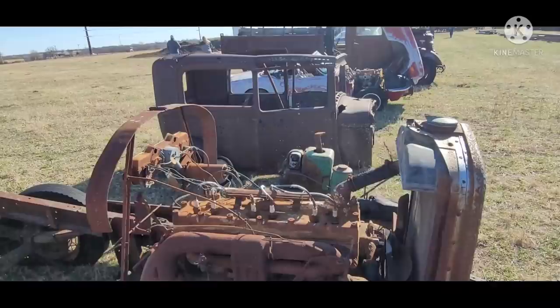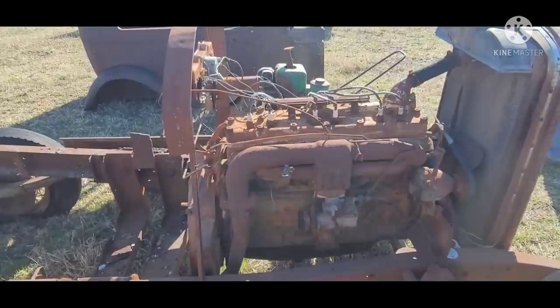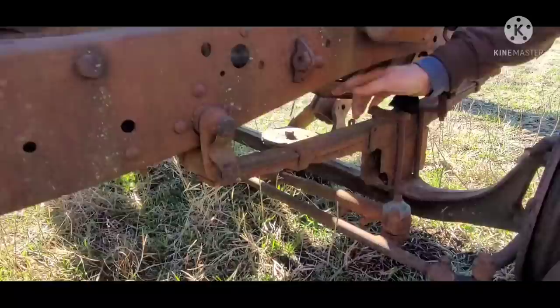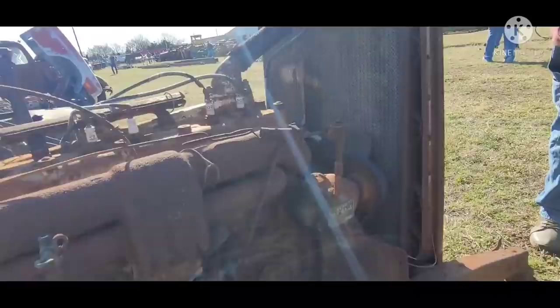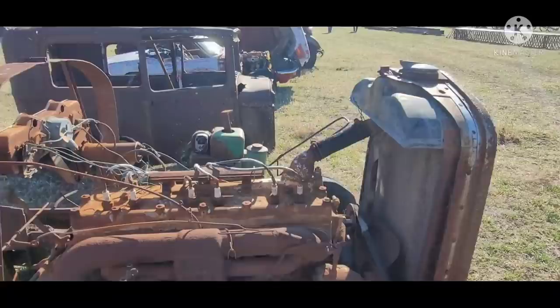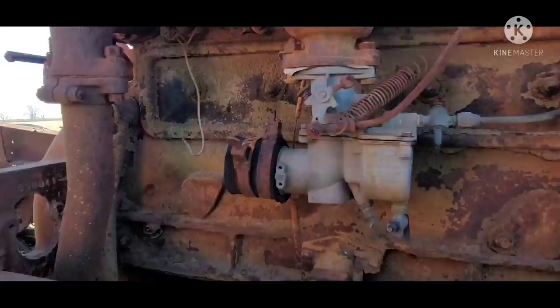Oh, look up at this. This is a manufactured thing. Well, maybe not. There's a lot of booger welds there. It's adapted. Built, not bought. Flyball governor. Interesting. Tillotson updraft carburetor.